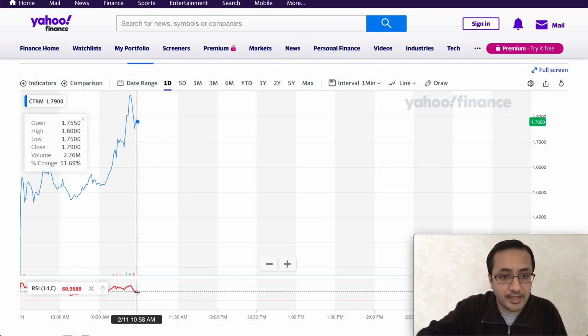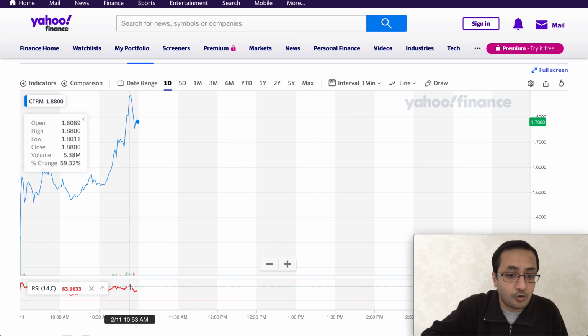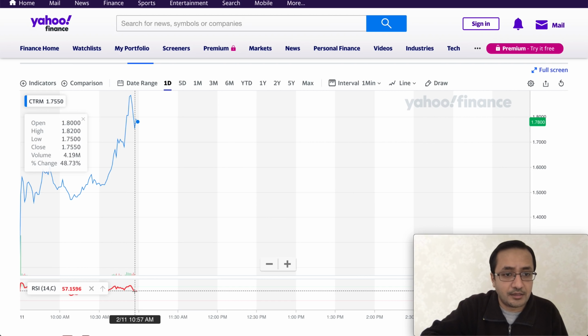The RSI looks pretty healthy. If you take a look at the RSI right now, it's 59, so it's not really an overbought or oversold condition. It's a fair condition in my opinion. It was a bit overbought when it was 83 and the stock price was $1.78, and the stock price went a little bit down at the moment, but the RSI of 57 looks pretty fair and not really an overbought or oversold condition.